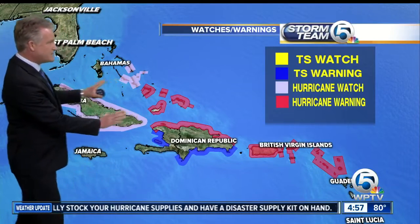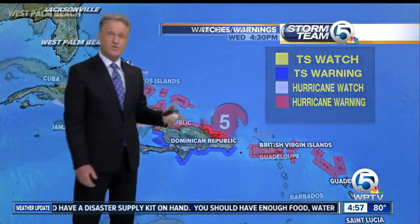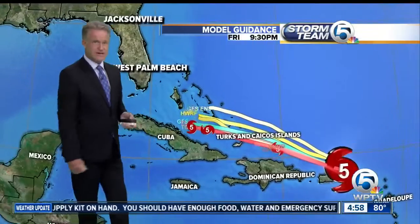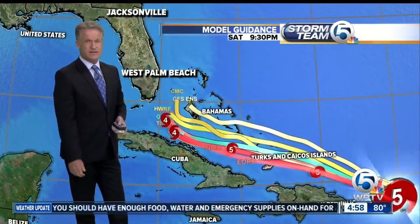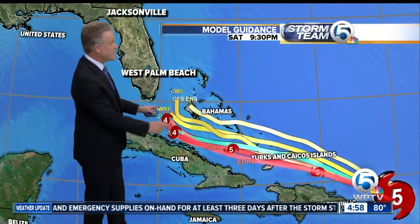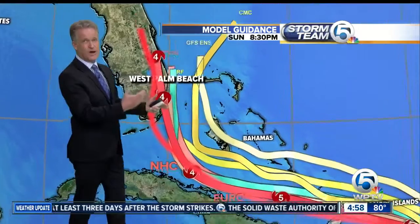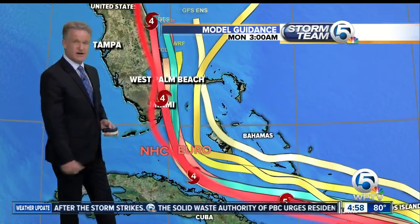Watches and warnings, I don't see any changes at this point as far as our area, but sometimes the warnings take a couple of minutes to update because of the bulletins. The Hurricane Center waited right until the last minute to actually issue the track too. Here are the computer model tracks, and this is what I'm talking about as far as why there hasn't been much of a change in our official forecast.